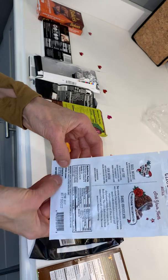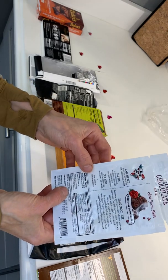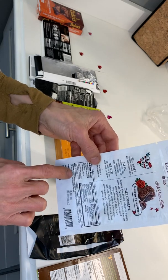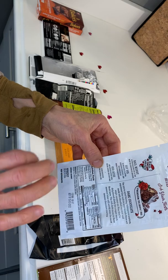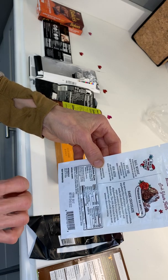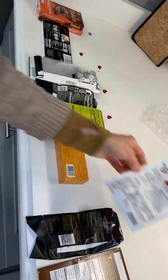So this one says it's containing coconut. But if you look at the first ingredient on this, it is organic maple syrup. Okay, so organic maple syrup is sugar. So something to take into consideration.